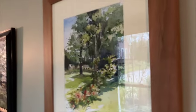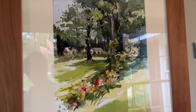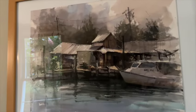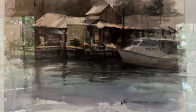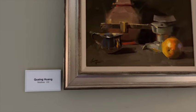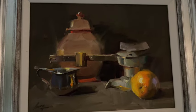Marilyn Rose. It's hard to see the watercolors. Beautiful. I don't know who did this. And Vlad Yelseve. These watercolors remind me a lot of the teacher that was at our school. Cheng Hong. I don't know if I'm saying that right. I apologize profusely if I'm saying it wrong. Look at that beautiful orange.